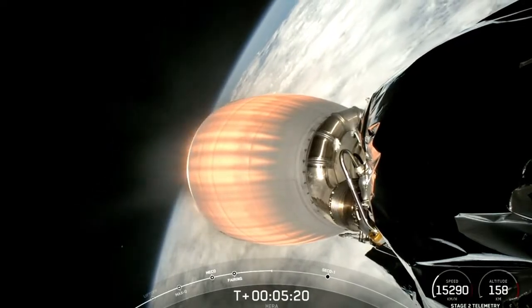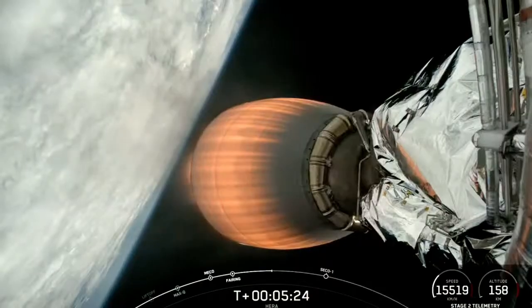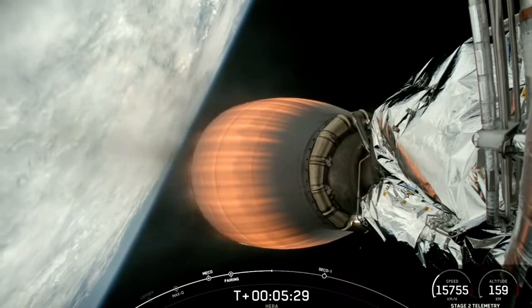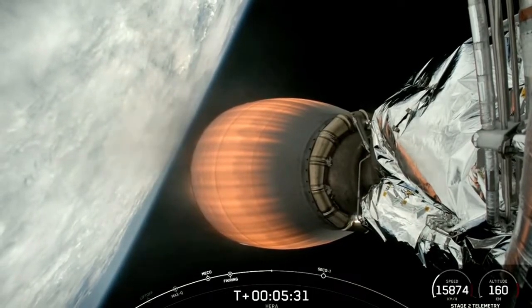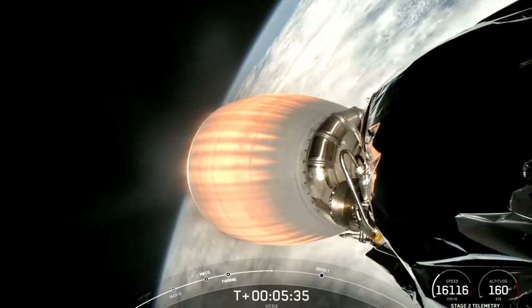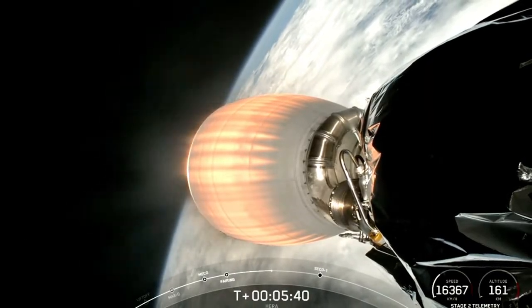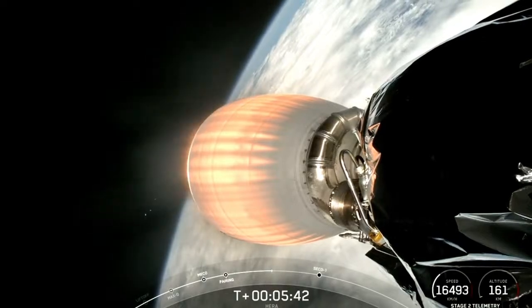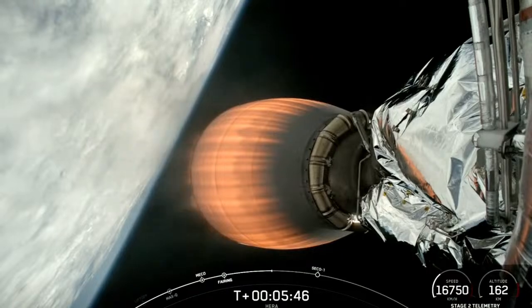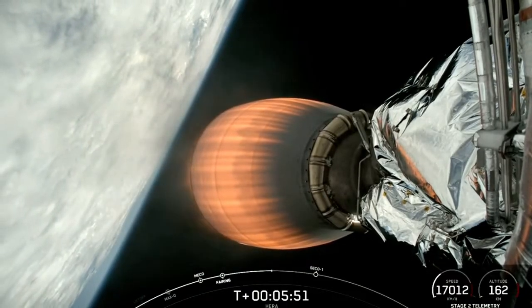Now what you are seeing, again, is the MVAC engine. The MVAC engine is optimized for the vacuum of space and has about 220,000 pounds of thrust in vacuum. Again, this is the first of 2 burns. The 2 burns for the MVAC engine will take the second stage with the payload attached to the targeted drop-off orbit. Falcon continues to follow a nominal trajectory. And great call out there, following a nominal trajectory.